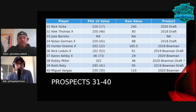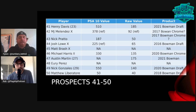Yeah. For sure. All right, let's go to the 41 to 50 here. So we got this year's number 1 overall pick, Henry Davis, top of this list. He comes in at 23rd in raw value overall.